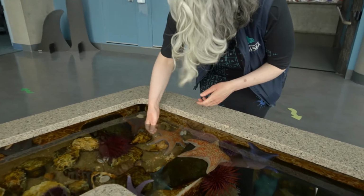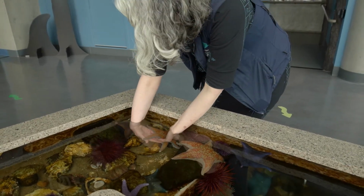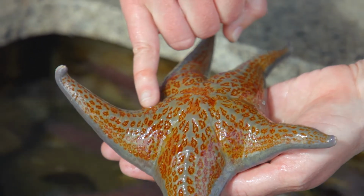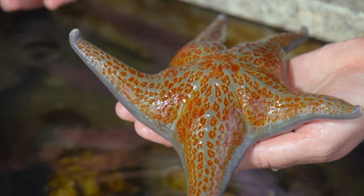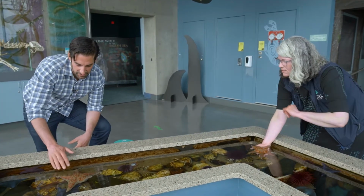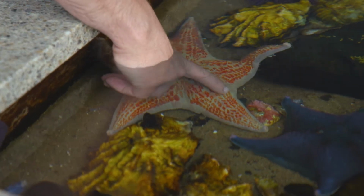So I'm going to bring up one sea star that I really like. And this is the leather star. Sometimes the name of these species gives some kind of indication of their color or their behavior. In this particular case, the leather star, the name refers to the slimy, soft, smooth leather feel of it. I've got one right here. Can I try? Just give it a gentle wipe with your finger. It's like your shoes when you leave them outside in the rain.